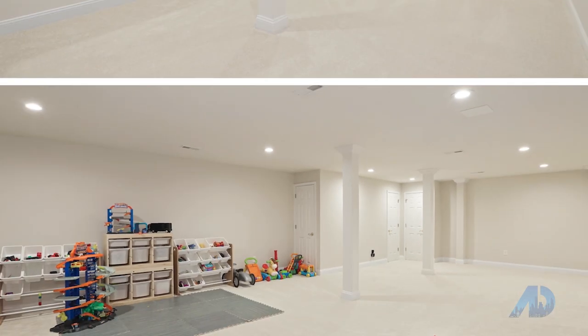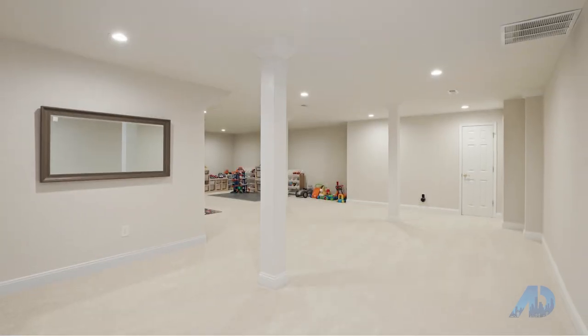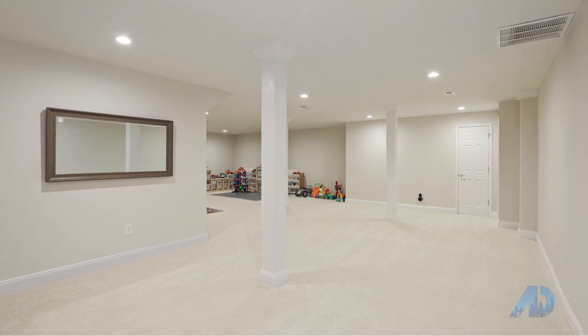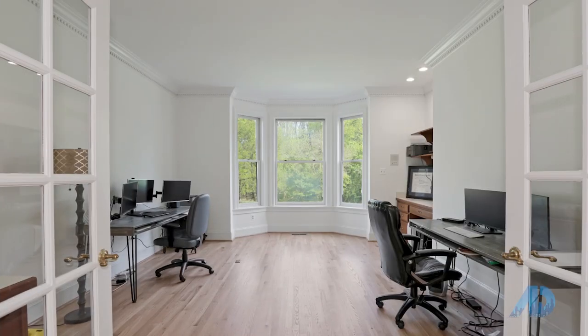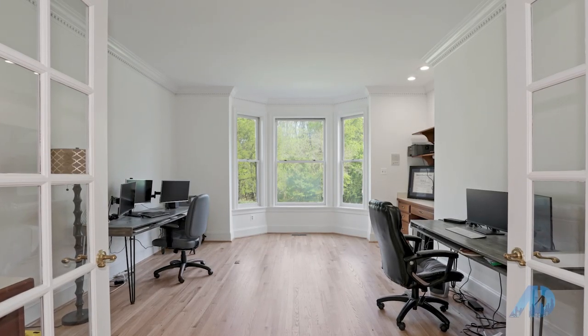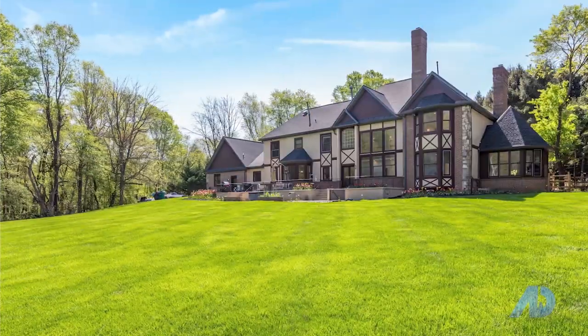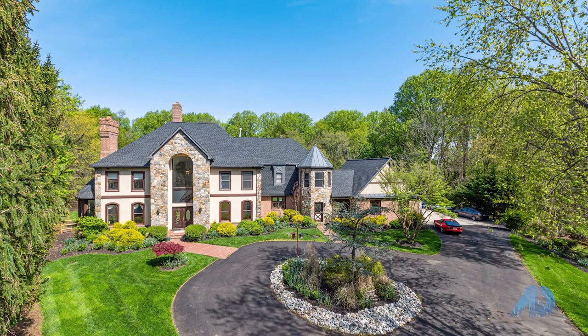Downstairs, the walk-up recreation area provides extra living and entertainment space, perfect for use as a playroom, theater room, or exercise room. You'll love this one-of-a-kind home located in a premier school district and close to the only shopping center with unlimited shopping, dining, and entertainment options. This is the perfect place to call home.